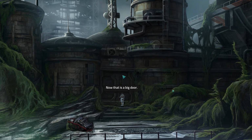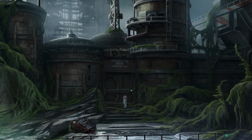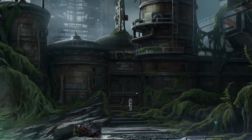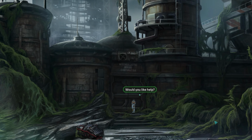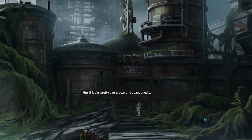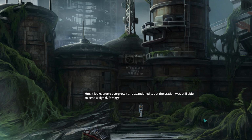Now that's a big door. You should knock. It looks like you're trying to knock. Would you like help? Huh. Looks pretty overgrown and abandoned, but the station was still able to send a signal. Strange.